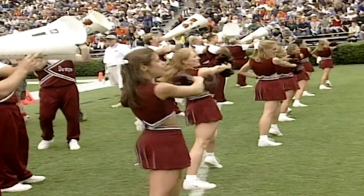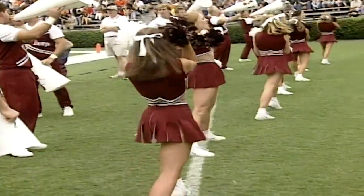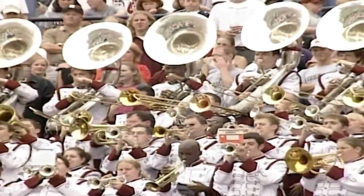The Tigers pick up 3 points from the Bulldog mistake, and Auburn takes a 10-0 lead into halftime. Early in the second half, Auburn is in great position to score again following a pass interception.